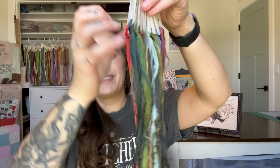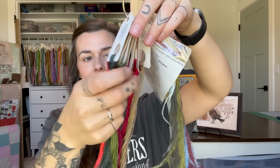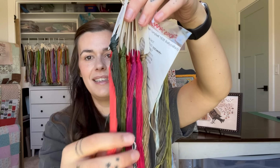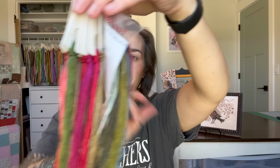This fabric is beautiful. First, let me show you the threads, because the picture just does not do it justice. These bright pinks and purples and reds. I mean, they're just stunning. They're so pretty.